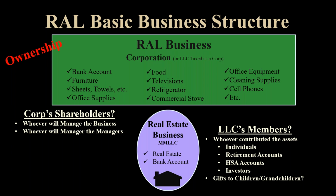Maybe I set up the real estate business and started gifting interest to my kids, but generally it's whoever contributed the assets is going to own the real estate, which again could be very different than whoever owns the business. I get that question a lot, in that people think that they have to be 50-50 in the business and 50-50 in the real estate, and that's not the case. Gene, what's been your experience with that?